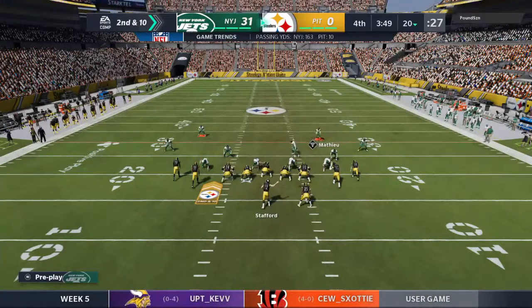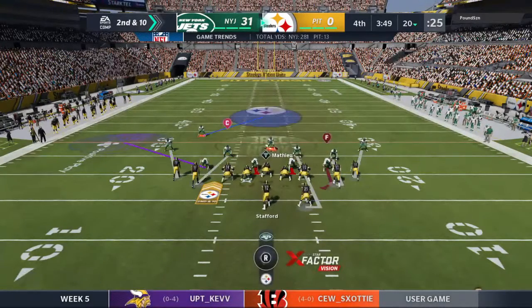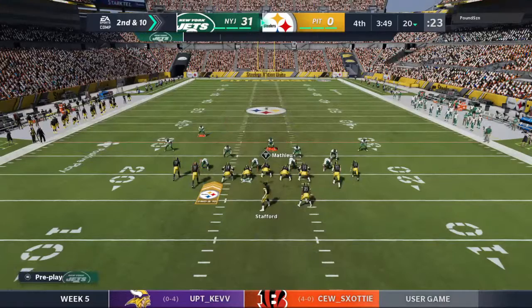Let's go. Hey, we got Mike, number 53. Mike, 53. Come. 53 is the Mike.